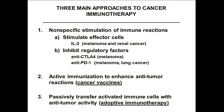The first effective immunotherapy for any human cancer was the non-specific ability to stimulate effector cells with interleukin-2, with response rates of about 15% in patients with melanoma and renal cancer, with about 7% of those being complete durable regressions. That was first reported in 1985. Now, there are two ways to stimulate any physiologic system. One is to directly stimulate it. The other is to remove inhibitory factors, and that, in fact, is true for most physiologic systems in the body.